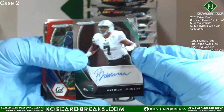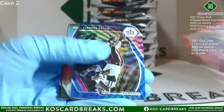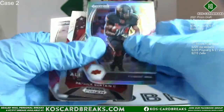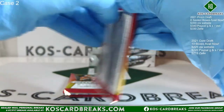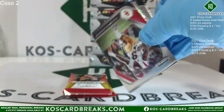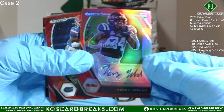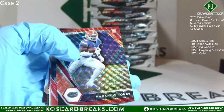Patrick Johnson, base auto for Johnson. Jared Goff, Red Wave. Myles Garrett, 55 of 249 for the Blue Wave. Tyreek Hill, silver. Patrick Surtain and Sean Wade. Kenny Yeboah, 15 of 199, ya boy, Kenny, out of 199, red auto.